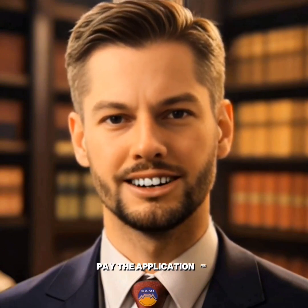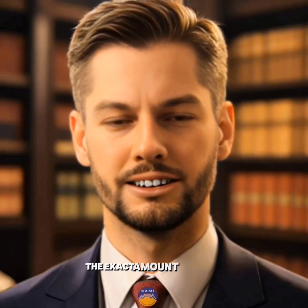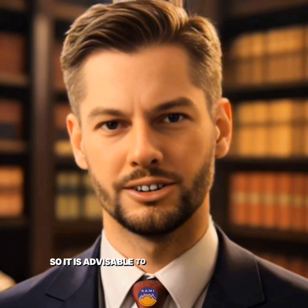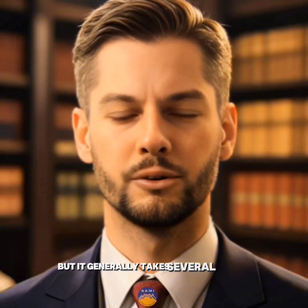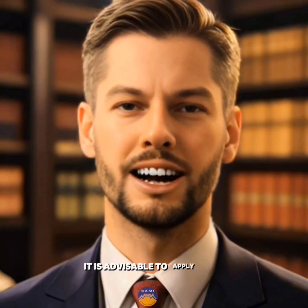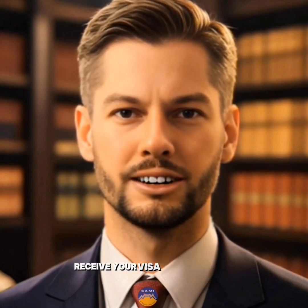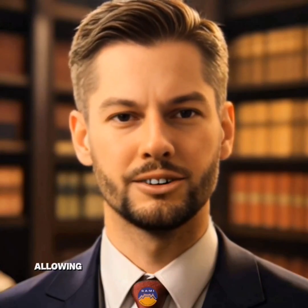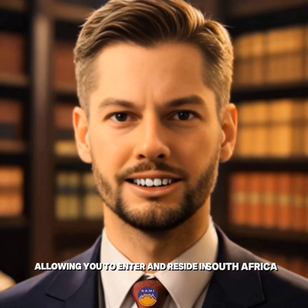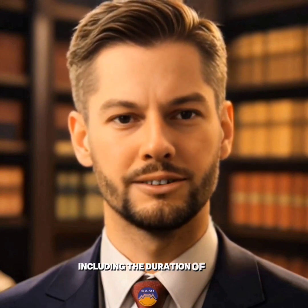Pay the application fee. There is a fee for processing the visa application. The exact amount can vary, so it is advisable to check the current fee schedule. Await processing. Processing times can vary, but it generally takes several months. It is advisable to apply well in advance of your intended travel date. Receive your visa. Once approved, you will receive your spousal visa, allowing you to enter and reside in South Africa. The visa will specify the terms and conditions, including the duration of stay.